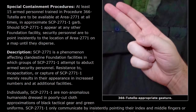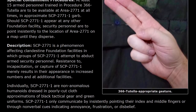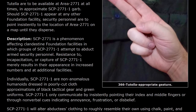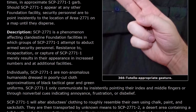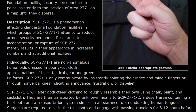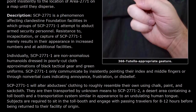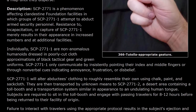Individually, SCP-2771-1 are non-anomalous humanoids dressed in poorly cut cloth approximation of black tactical gear and green uniforms. SCP-2771-1 only communicate by insistently pointing their index and middle fingers or through non-verbal cues indicating annoyance, frustration, or disbelief. SCP-2771-1 will alter abductees' clothing to roughly resemble their own using chalk, paint, and sackcloth.